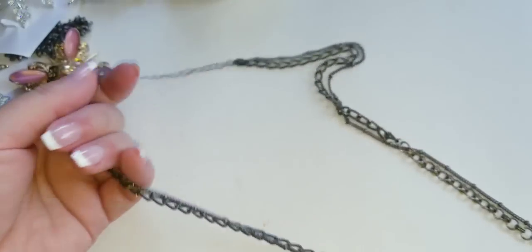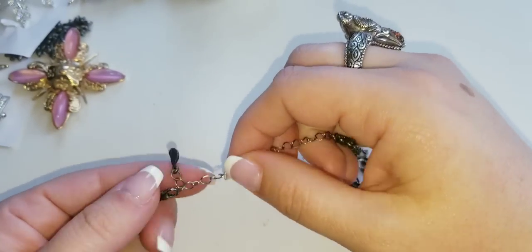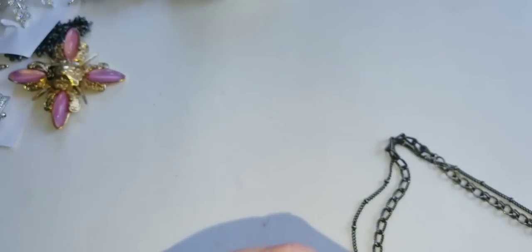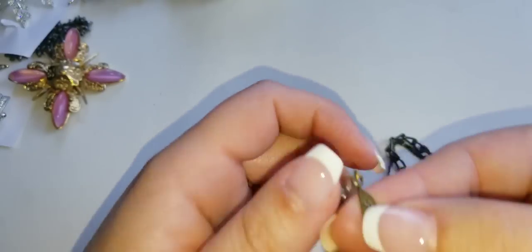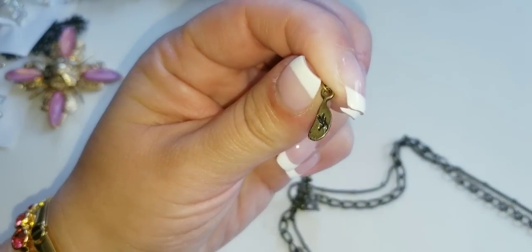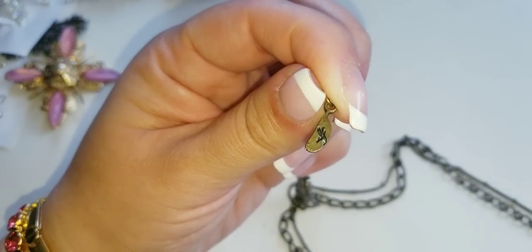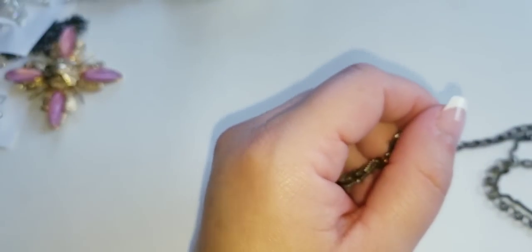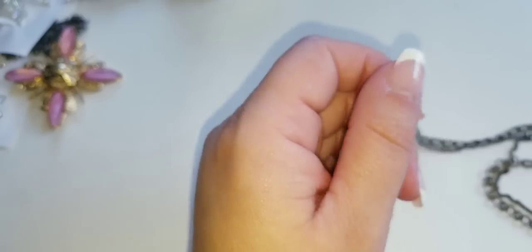So let me give you a drop. Even with the extender, there is a maker's mark. I'm going to probably have to do a Google Lens lookup. I forgot. That's the maker's mark right there. So let me do a drop measurement.